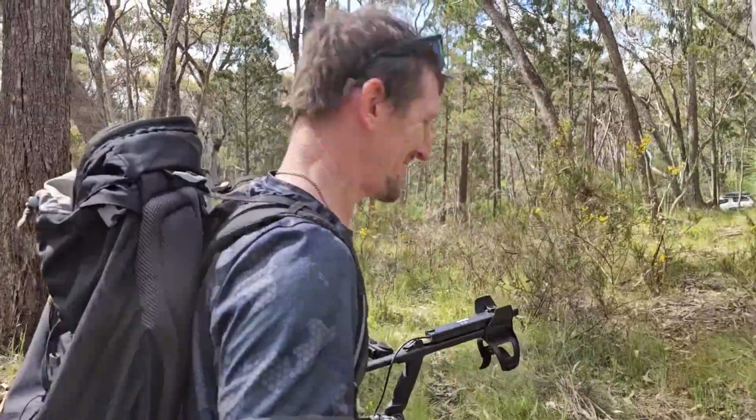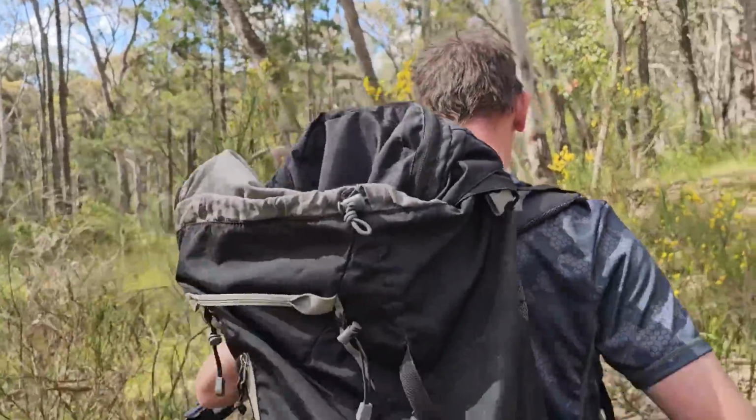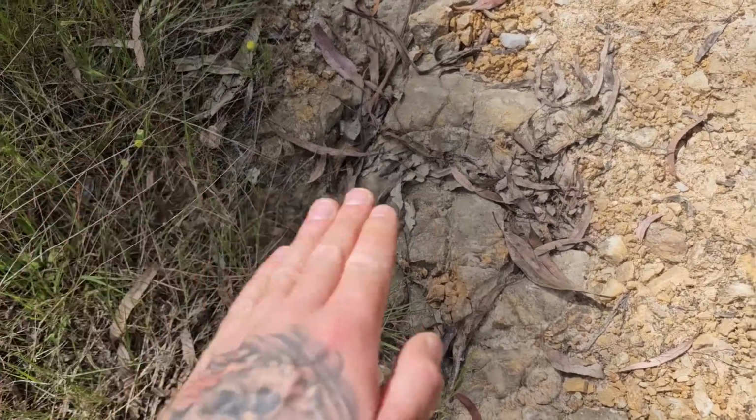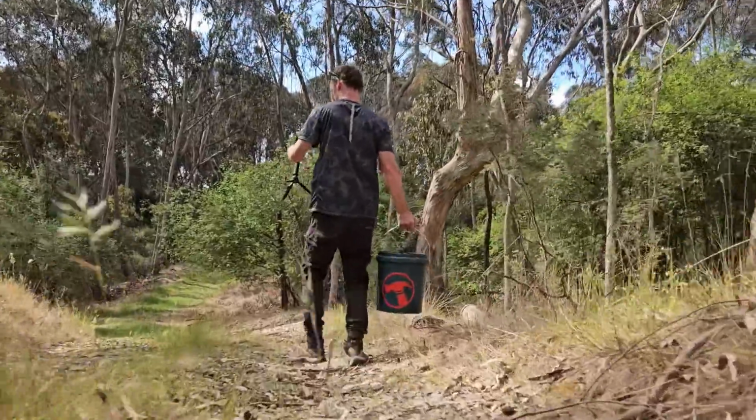2? Yeah, 2. You got 1. I got 2. Ah, damn it. This just here is what I'm looking for. We've got a steep bank on this side, a steep bank on this side, and that cleaned bedrock. How much do you reckon?